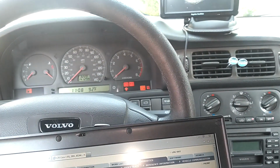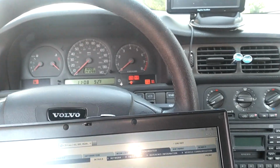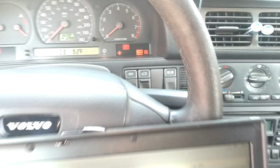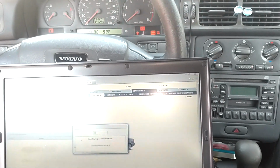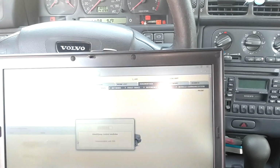Got the power steering pump and reservoir changed. Got the oil changed. I do not know how to reset the service light with Vida. I need to figure that out. And I'm scanning the car because it has a check engine light. See what it comes up with.